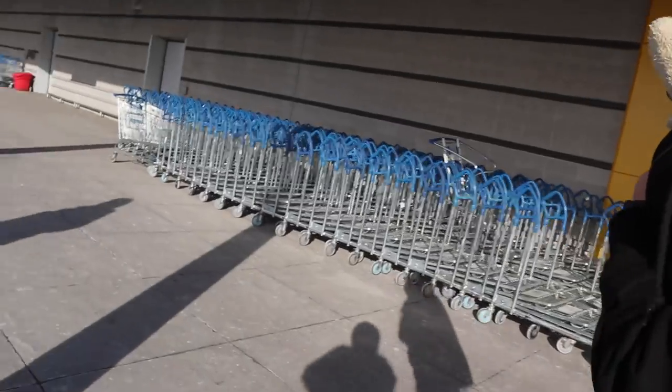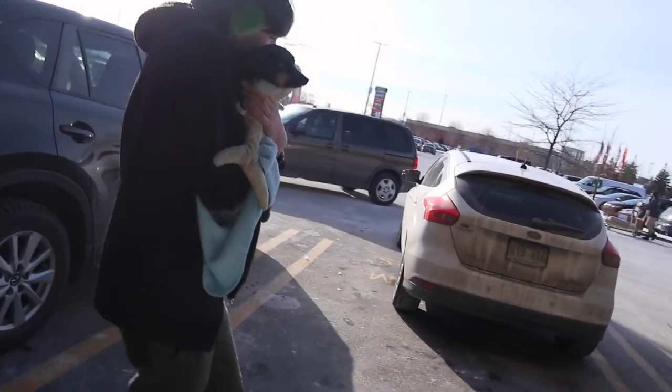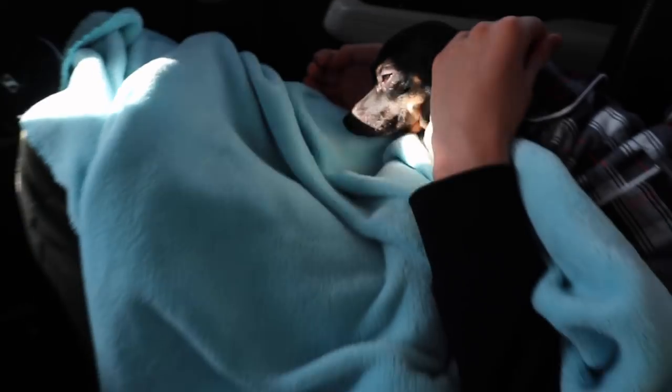Oh my god, okay. So we're getting in the car. Look, you can't see him, but I want to show you in the car. He's freezing. Oh my god. I gotta go the other way. Hello. Gotta open the door, okay? He's sleeping.